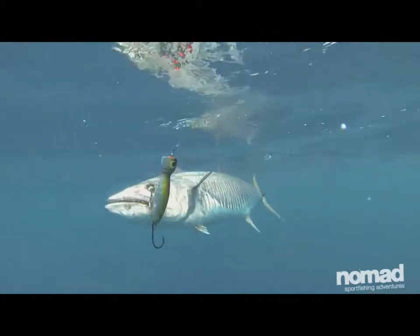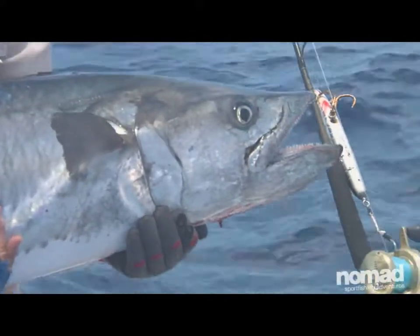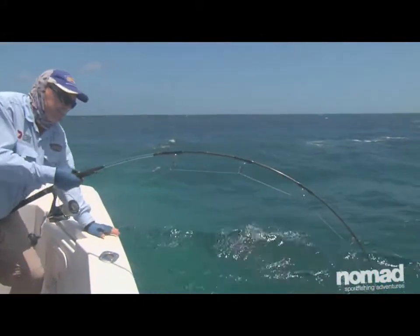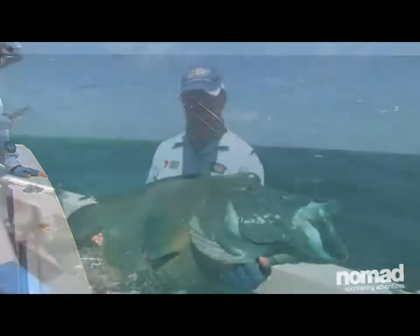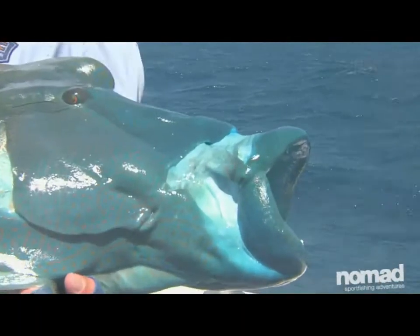Oh, well, that's fantastic, isn't it? Watching him swim away. A couple more incredible fish to add to the photo album and a couple more strained muscles to remember them by. And you can bet there'll be more to come. After the break, our offshore adventure comes to a close, so be sure to stick around.